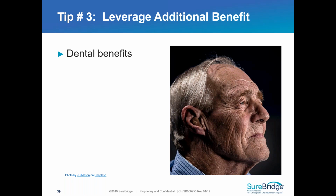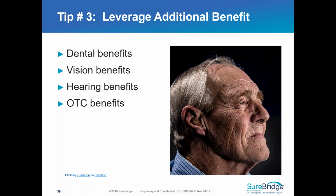Maybe they have dental benefits, so you're freeing up some premium there. Or that Medicare Advantage plan has vision benefits, so you're freeing up premiums there, or hearing benefits, or over-the-counter benefits, or any additional benefits that Medicare Advantage plans have. Make sure you're pointing them out, because that's some additional savings you created for them that might be able to be put towards an ancillary product like HospitalWise or critical illness.